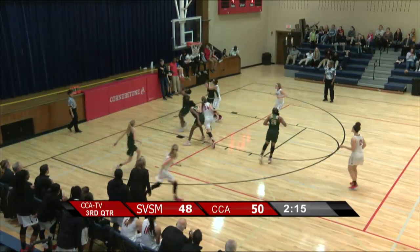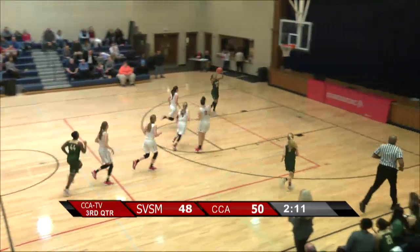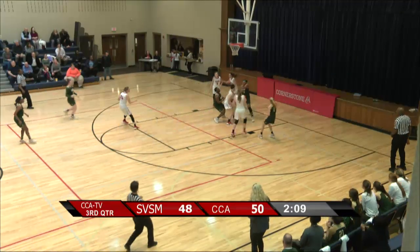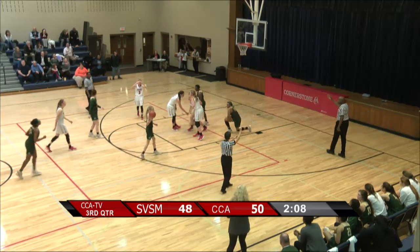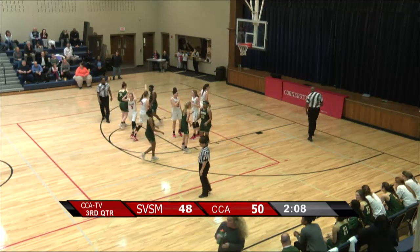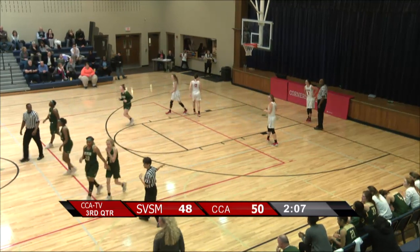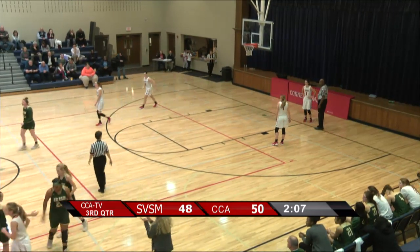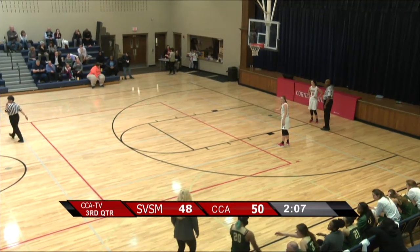Going all the way up the court, passing to Alex Rawson. Hand in her face, three-pointer is missed. Rebound by Johnson. Oh, what a pass up court. What a missed layup. And a foul there by Dom Wright. Really hurt herself even more than that missed layup with the foul. Yikes. What a great opportunity. I'm sure she's upset at herself right now.